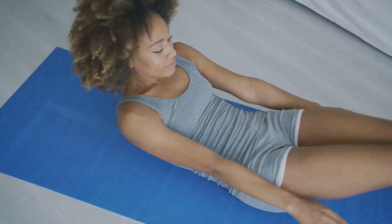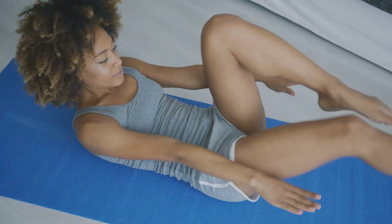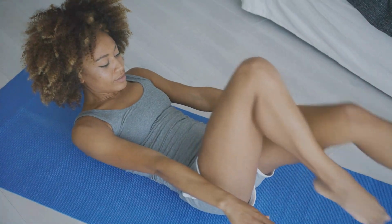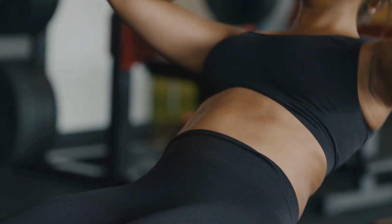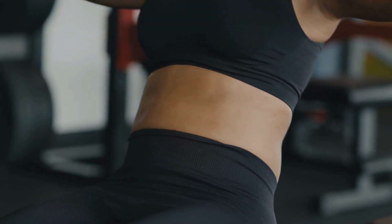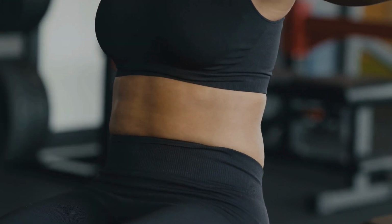Now engage your core and lift your hips off the floor, bringing your knees towards your chest. Remember, only your hips should lift off the ground. The control should come from your abs, not momentum. Lower your hips back to the starting position with control, keeping your knees bent the whole time. The key here is to focus on the lowering part of the movement. This is where you're really going to feel your lower abs working.